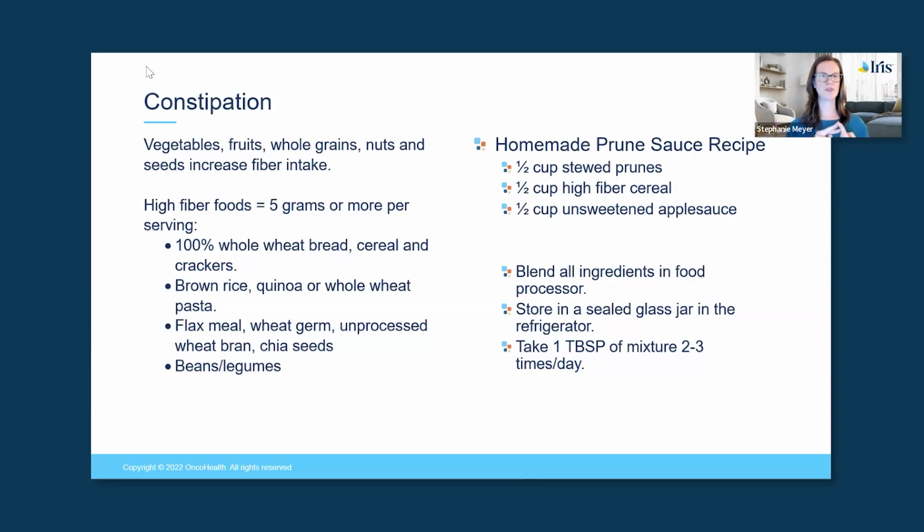It's stewed prunes, high fiber cereal. And if you know the cereal All Bran, it works really well in this recipe. So you take stewed prunes, All Bran cereal, and unsweetened applesauce in a half cup portion each, put them into a food processor or a high speed blender and blend it up. Think of it like applesauce, but a little bit thicker. And you can store it in a glass jar in the fridge for the week. And you just take a tablespoon of that mixture. You can take that tablespoon up to 3 times a day.